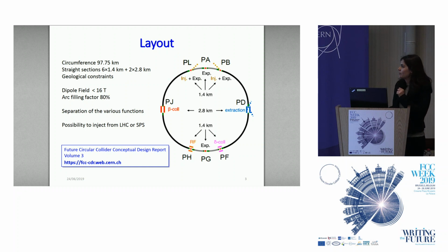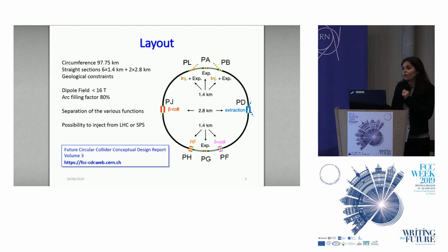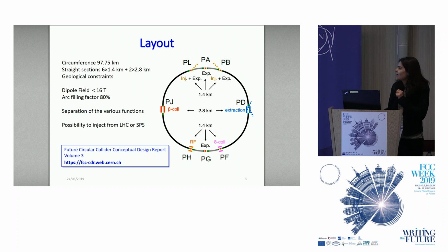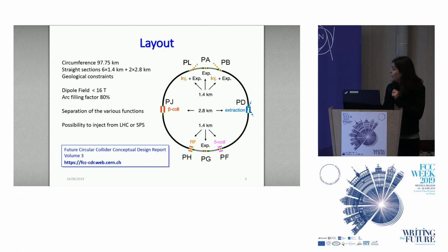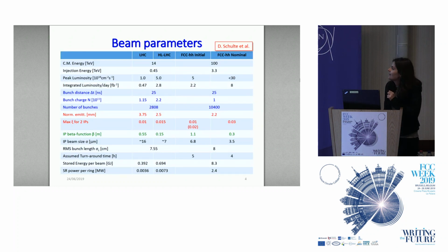The arc filling factor is 80%, and the design is based on the separation of the various functions in order to protect sensitive devices from radiation, like in the LHC. These 2 injections in these 2 regions allow to inject from both the LHC and the SPS. Michael already showed you that a comprehensive concept and design report is now available and will be presented later. Here in the slides, I summarized some of the main parameters of the beam. These parameters are able, for the first years and with the initial configuration, to reach the same peak luminosity as HL-LHC, as you can see here.